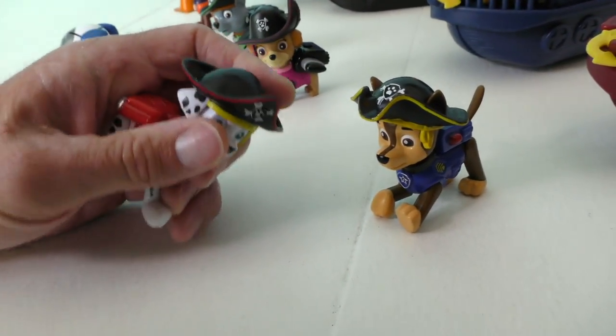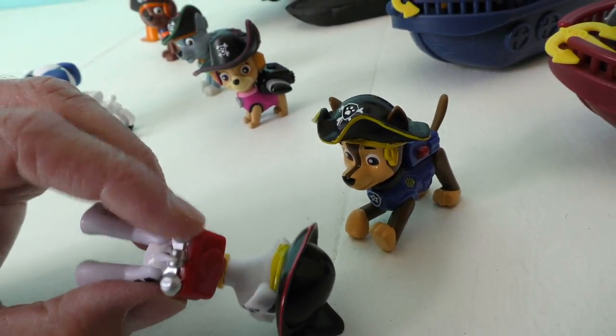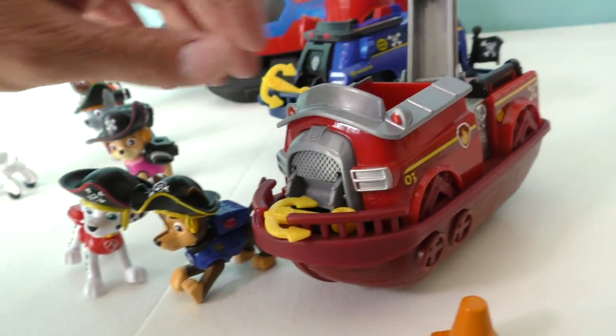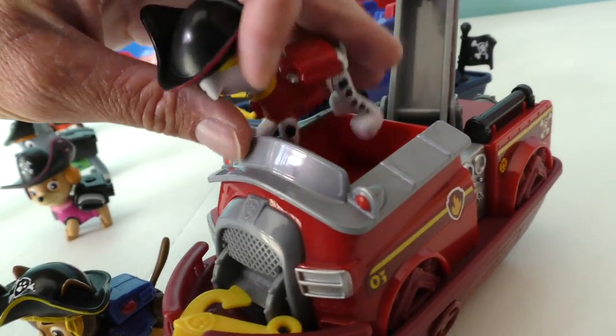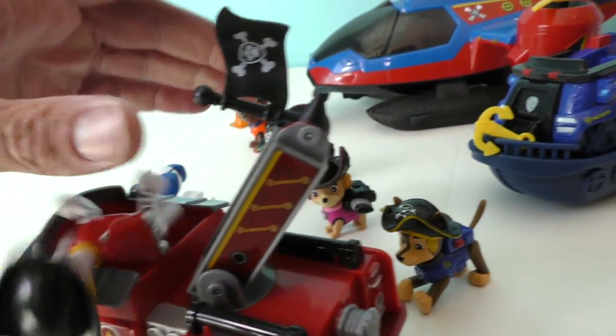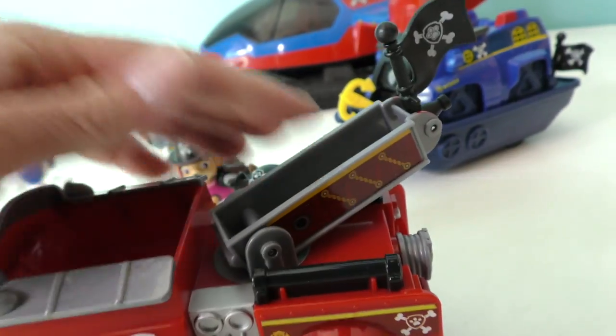Oh, and look! Here's Marshall! Marshall's got a cool pirate hat on, too! And his cool Marshall pup pack! And they go into their boats! Whoa! See? Marshall's got his pirate fire truck boat right over here. See? It's got wheels on the bottom, so you can go backwards and forwards. And it's even got a cool pirate flag on the back. And Marshall's ladder goes up and down.